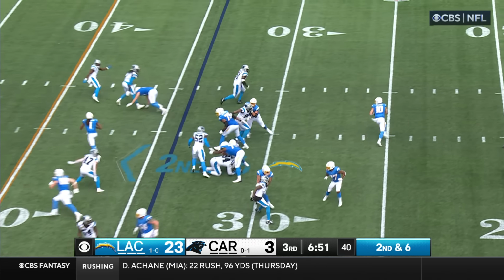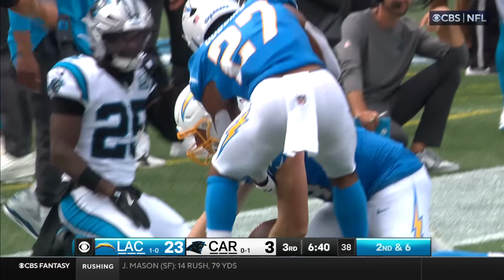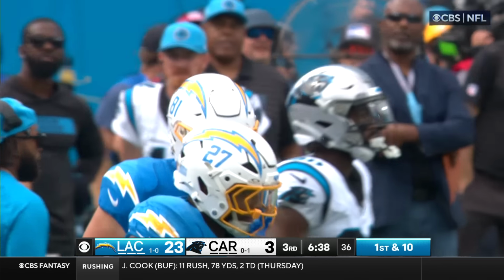Second and 6 off the fake pitch. Middle of the field. Pass is complete. He's got Disley. And Disley covers up the football. Missed tackle will take him out toward midfield. You don't see Shaq Thompson miss tackles that often.